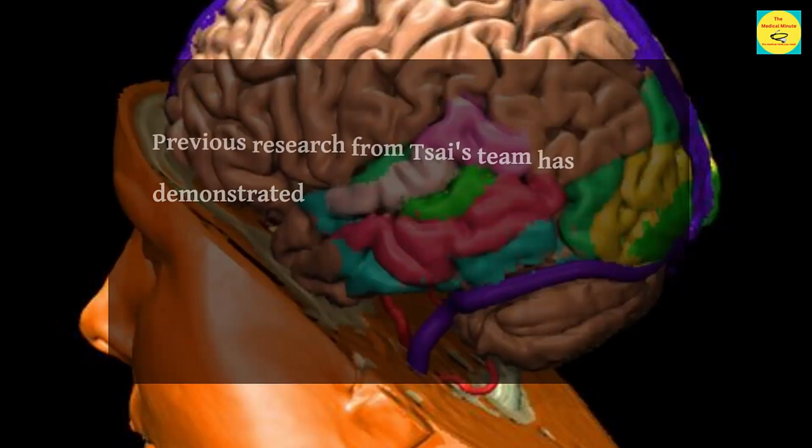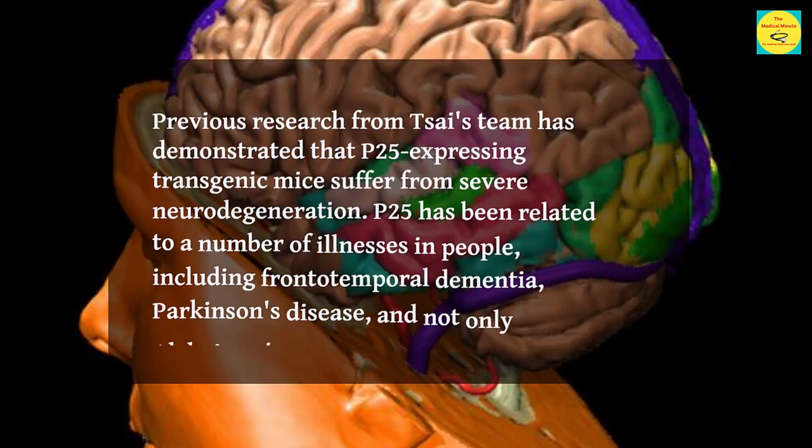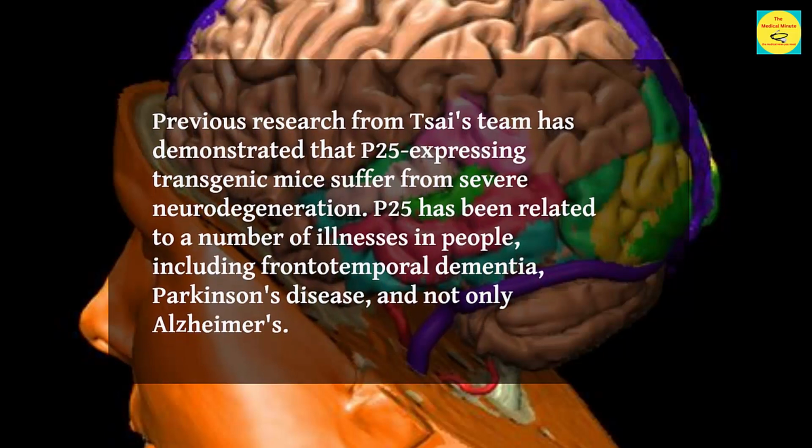Previous research from Tsai's team has demonstrated that P25 expressing transgenic mice suffer from severe neurodegeneration. P25 has been related to a number of illnesses in people, including frontotemporal dementia, Parkinson's disease, and not only Alzheimer's.